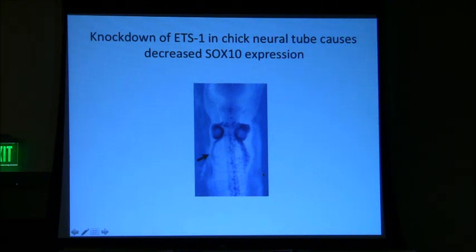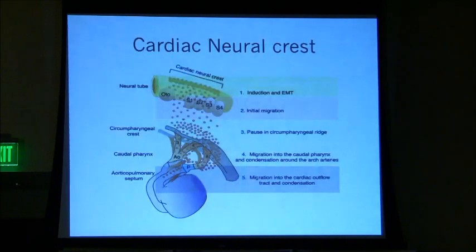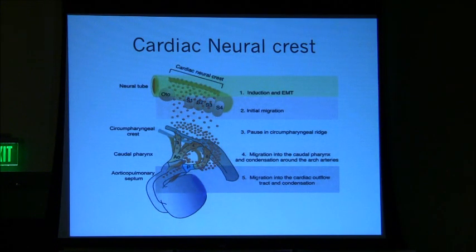And we've gone on now to ask the hard question in chick: what happens if you just turn off ETS1 in neural crest cells rather than in the whole animal, which is what we originally did in the mouse. This is a preliminary result, but what this arrowhead shows you is a chick where ETS1 was completely turned off just in the neural crest, and we get a ventricular septal defect. And this is just the control on the left. So, again, that takes us back to the fundamental question: what's going on in this population of cells?